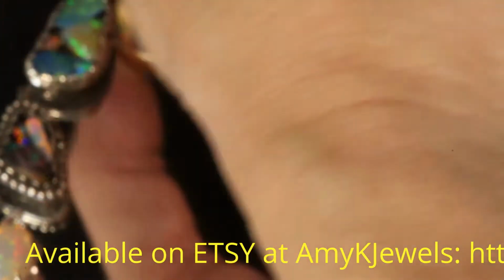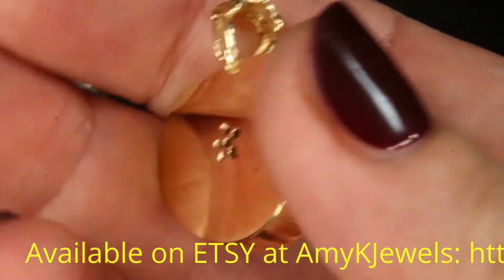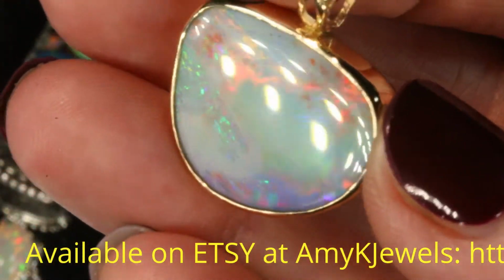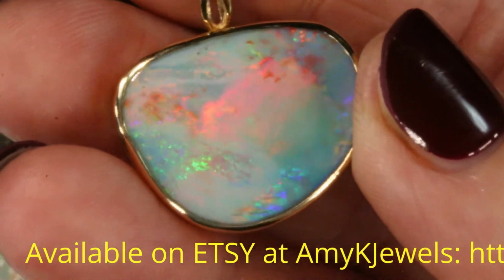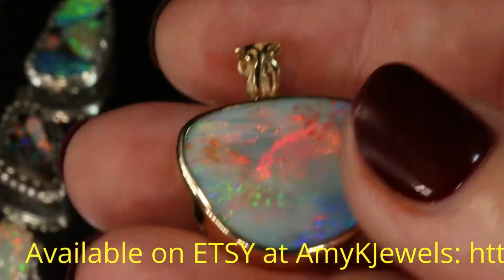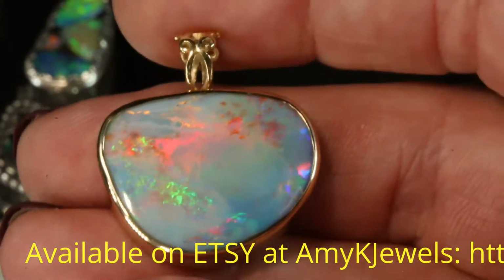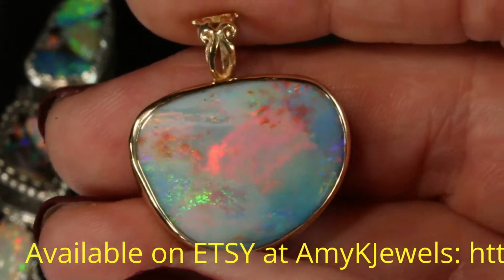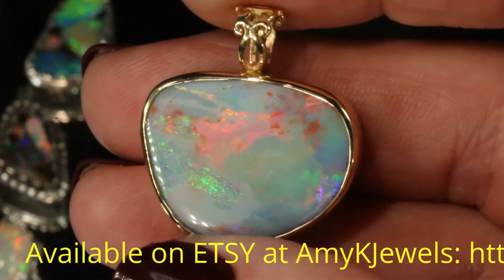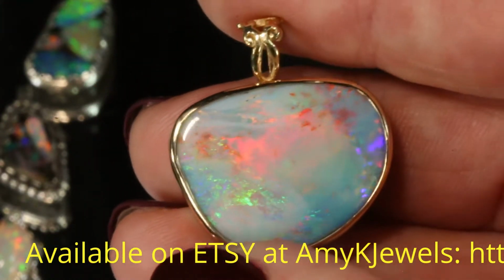That was number 2. This is number 3. Number 3 is also in 14 karat yellow gold with a backing on it. And this beautiful opal has these teal greens in it and this big red streak going across the front. It really looks like clouds. Just a beautiful piece, a nice large pendant, and a beautiful shape. And again, these were very difficult to make, and I spent a long time on them, and I'm so happy that I have them now available for you to choose from.